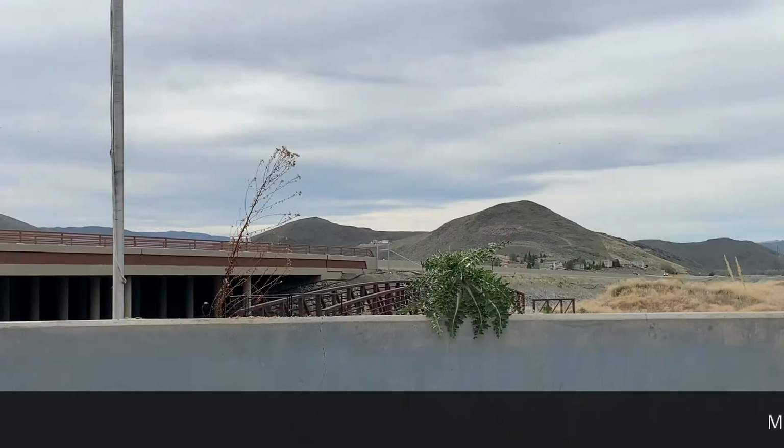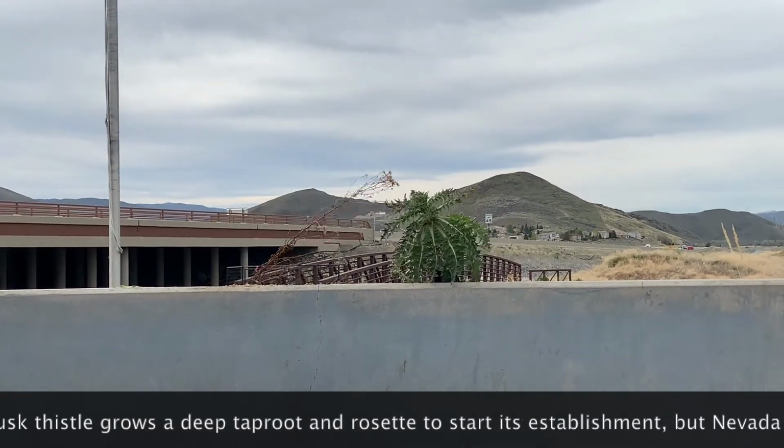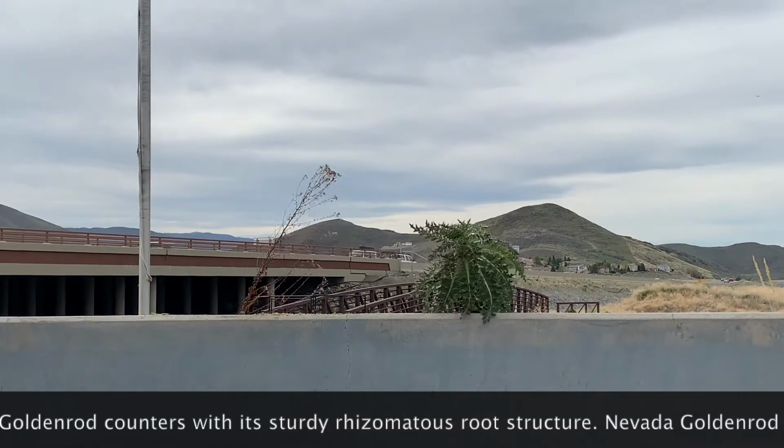Fight! Round 1, Musk Thistle grows a deep taproot and rosette to start its establishment, but Nevada Goldenrod counters with its sturdy rhizomatous root structure. Nevada Goldenrod wins this round.